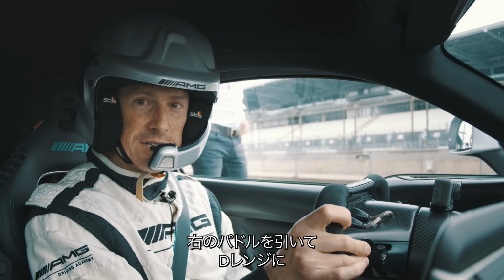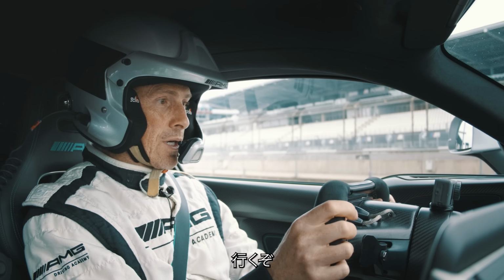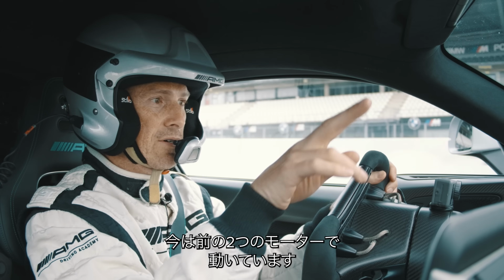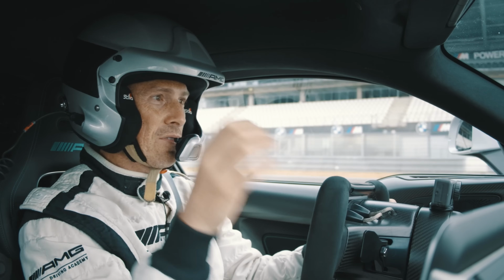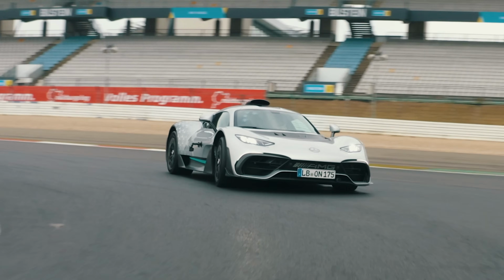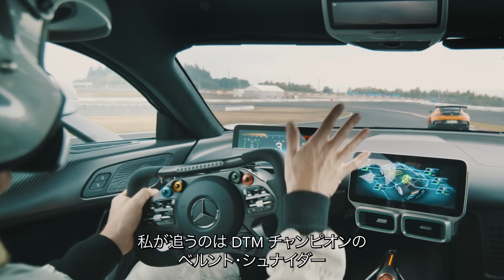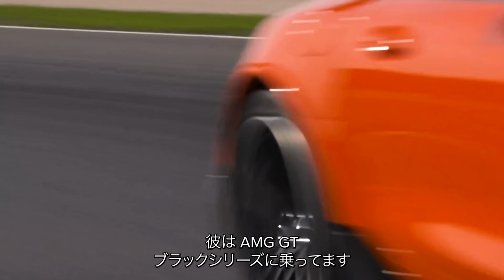So I'll pull up on the right shift paddle to go into D. There, that's it. Here we go. Silence. I'm just being driven by the two electric motors which are on the front axle, one on each wheel, 163 horsepower each. Oh, there goes the V6! Sounds like someone's got a pneumatic drill behind me. Whoa. So I'm following Bernd Schneider, a DTM champion in an AMG GT Black Series.